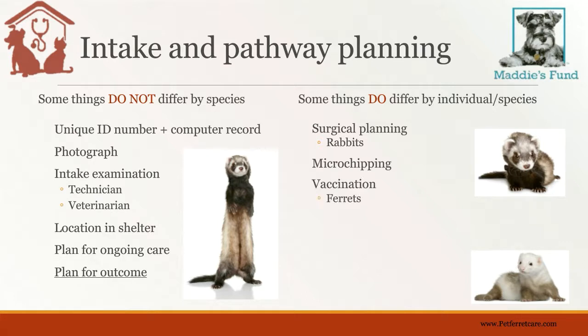Ferrets should be vaccinated upon entry to the shelter, and remember not to use the canine vaccines for distemper for ferrets. They will die from the vaccines. There are ferret-specific vaccinations for distemper, and they should also be vaccinated for rabies. If you see fleas, that may be the indication to treat for fleas. If you see mites, maybe that's your indication, but you might also have a policy in your shelter that every animal of a particular species that comes in always gets treated with Revolution on intake, and that's part of your protocols.